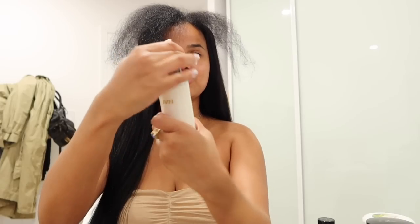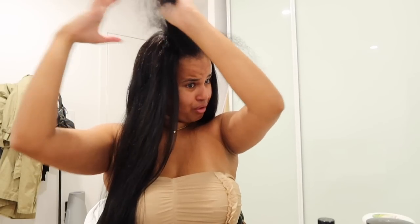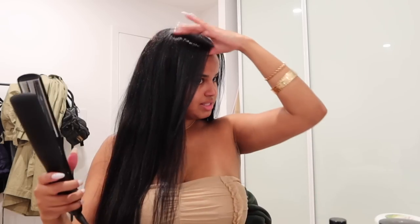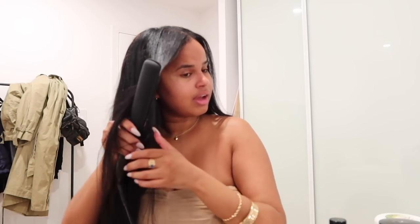I know. Okay, I'm gonna try this JVN styling blowout milk. I literally love all JVN products, so first time using it, I'm just gonna put it on my leave-out. Hopefully this is for this. I'm literally just winging it. I need to cut some layers into my hair. I don't know. You know what I really desperately need? A wax stick, to wax down all the flyaways.